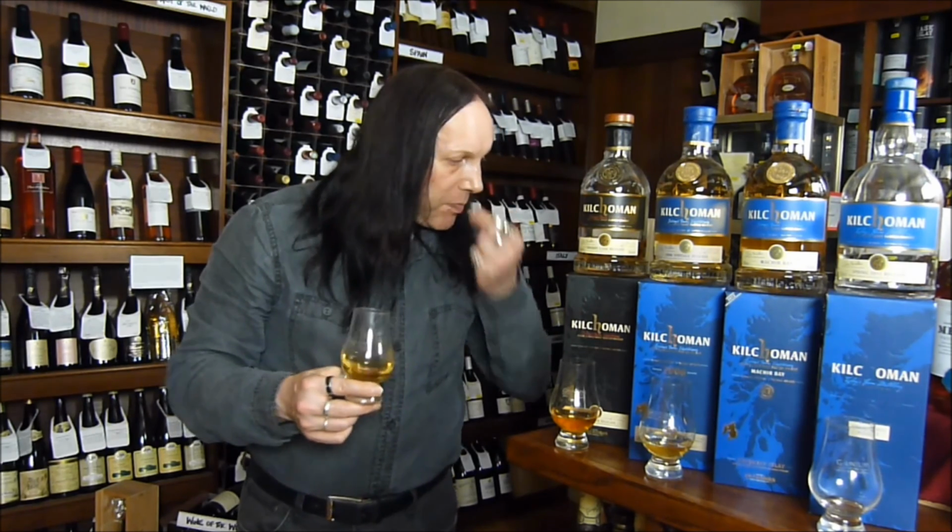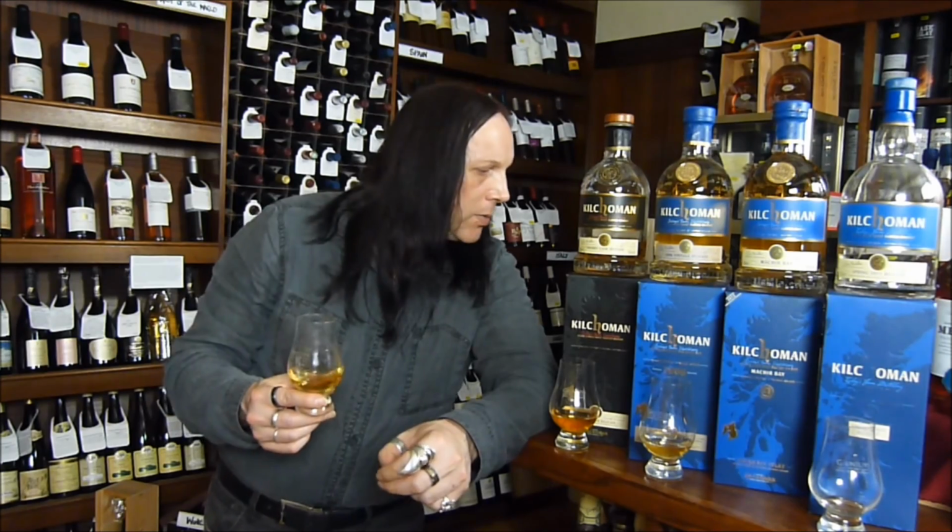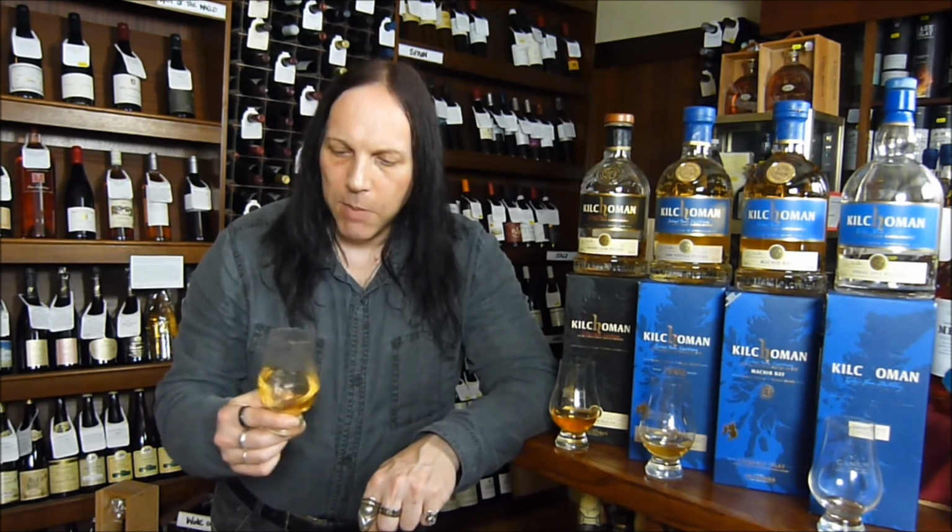Right, okay, Machir Bay next. This is, like I said, again another vatting of different aged malts, 3, 4 and 5 to be precise. And just checking my notes again, the 4-year-old spirit gets a splash in the sherry cask. So we're not expecting a huge amount of sherry pyrotechnics, should we say, but it'll be interesting to see what that short amount of time actually does to the spirit. So let's put my nose in the glass.